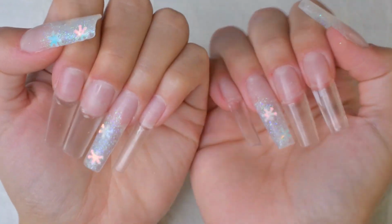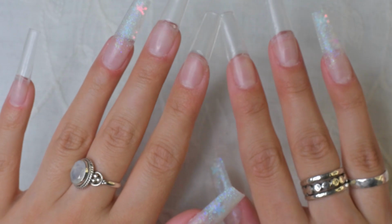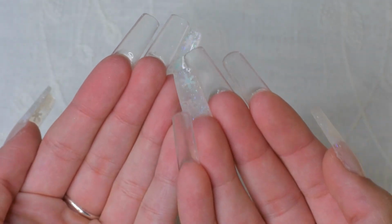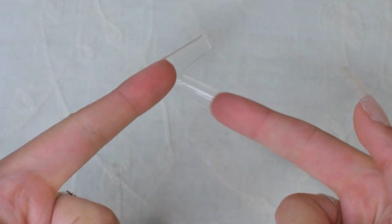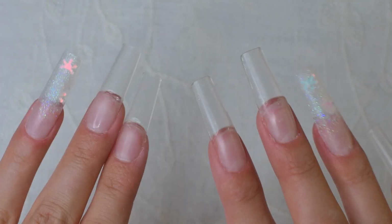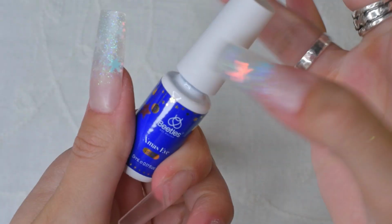Okay, so they're all filed up, and I also went ahead and put a top coat underneath all of them because I just prefer to put a top coat under there to keep them nice and clean. So yeah, that wasn't very interesting though, so I did it off camera. Now, I don't have much more time to do these. I have about an hour left, so let's do this. Let's finish these bad boys off.